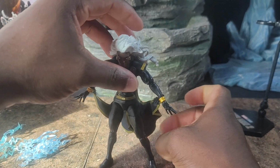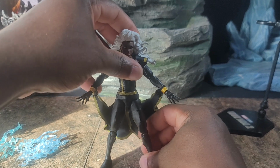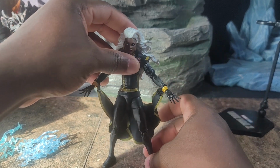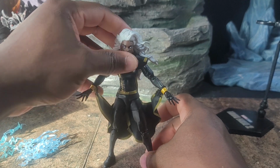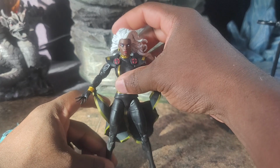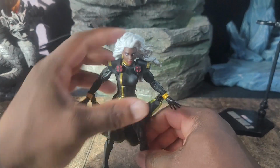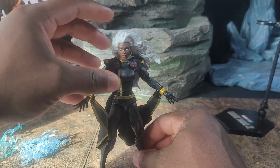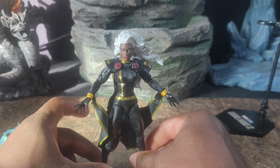So overall, this figure is a really, really great figure. I really do love this figure, you guys. And I was just so happy to have Storm in my collection. And yeah, you guys, I'm going to collect all the X-Men, and I just got to get them all. It's going to be hard to get more because I'm going to have to pay a pretty price. But overall, I think this figure is worth the price, you guys.